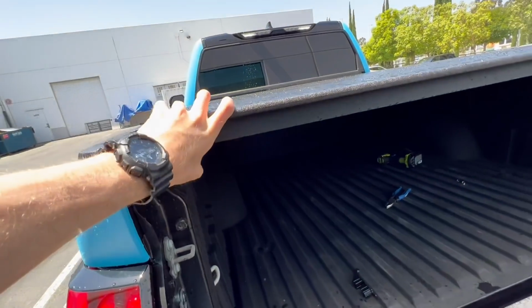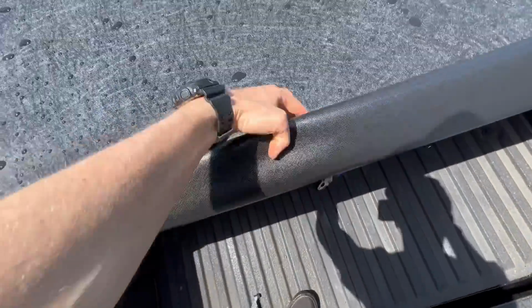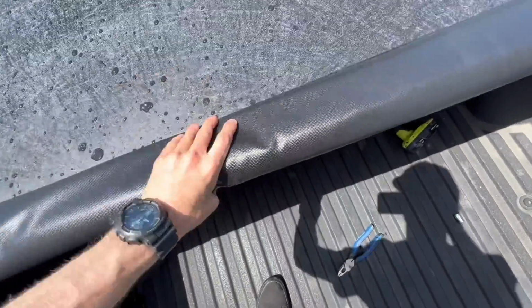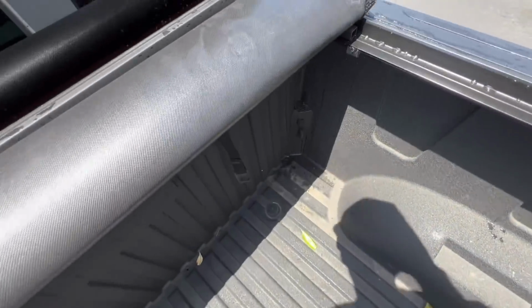Now keep in mind too, if you're looking for a weather type bed cover, obviously a pressure wash is gonna be a lot more aggressive than your standard rain or a storm or whatever, but for a pressure wash, that right there is pretty good.